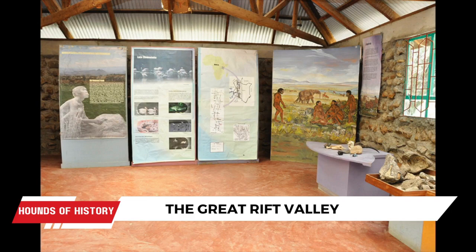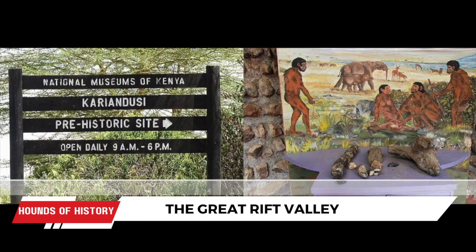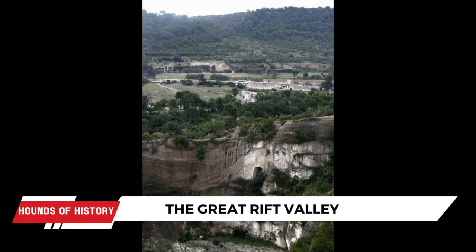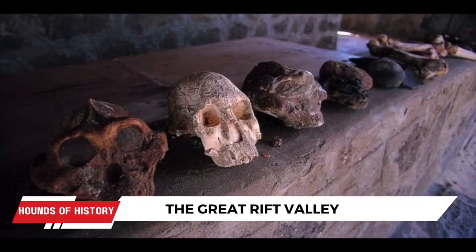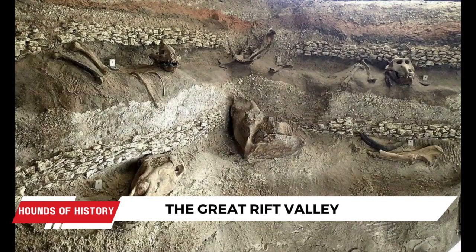Another important historical site in the Rift Valley is the Kariandusi prehistoric site, which is located just off the highway that runs past Lake Elementaita. The site is home to a number of heavy stone chopping tools that date back to the pre-human days of Homo erectus. Visitors can explore the site and learn about the early history of human evolution.